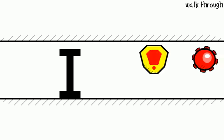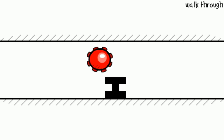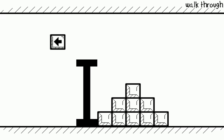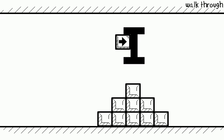Watch out, those flying bonsai. Oh no, those flying something that he said that I don't understand. And here we see our first arrow key. Whee! And we're done.